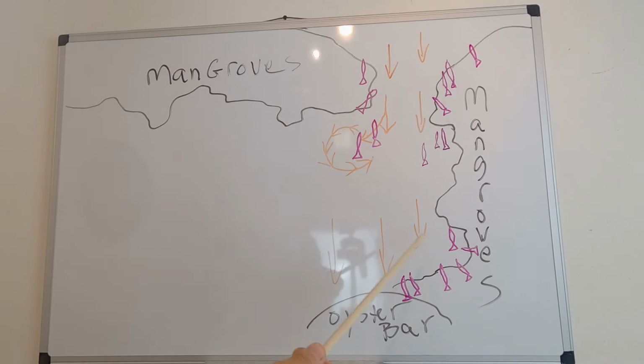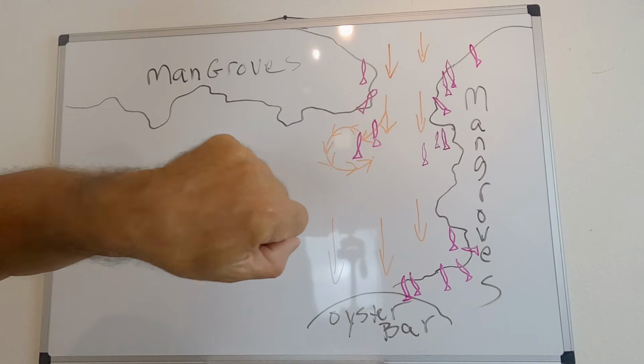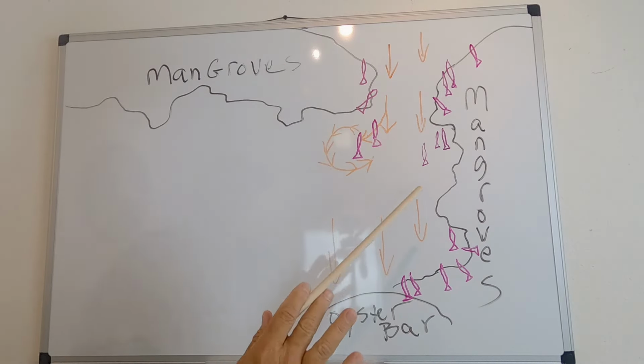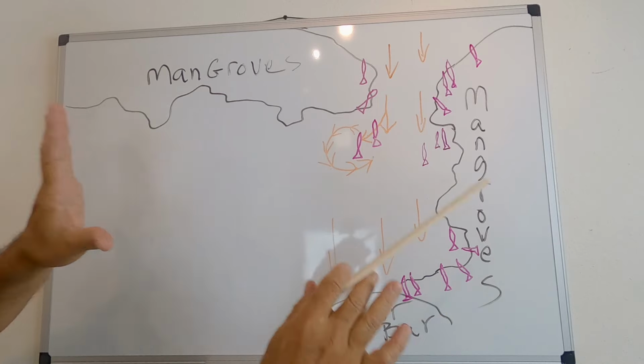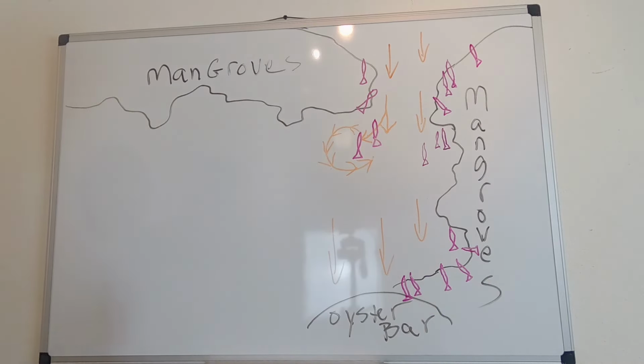I want to call your attention to my diagram here. This is a top view, as if you were looking from the clouds down. This is a replica, a duplication of an area that I fished recently in my kayak, and I'm going to show you where I caught the snook, and we're going to talk about why they were there.